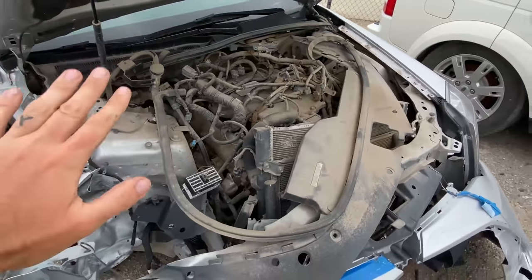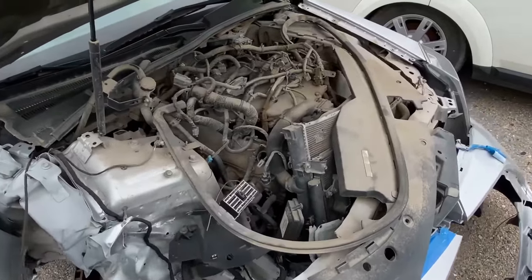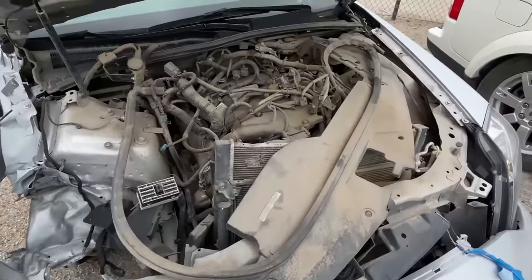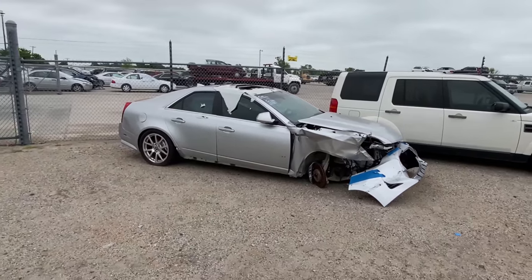So just in case you are not familiar with what this is supposed to be, this is supposed to be the 6.2 liter supercharged LSA, and this is not that. So we're gonna go ahead and leave this alone because there's not much else to see here. We are definitely not buying this car. However, I would not be surprised if somebody else does when it eventually runs at auction.